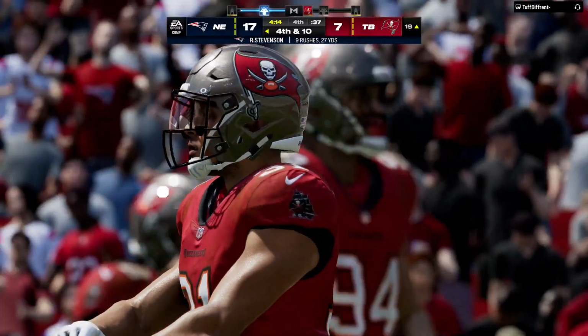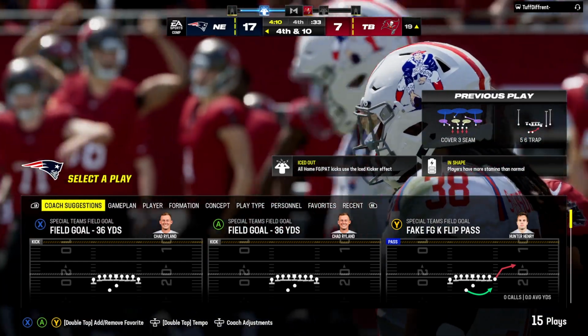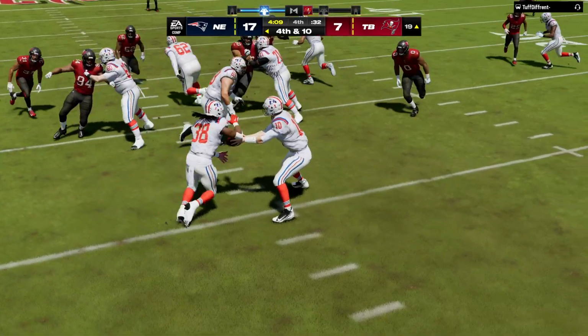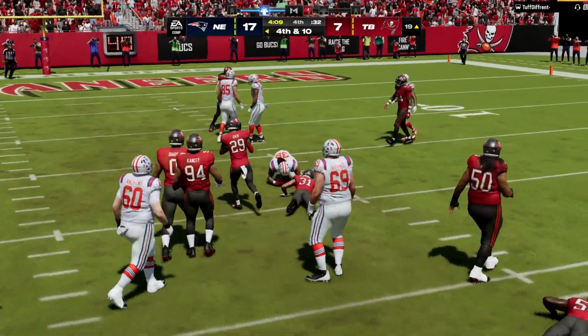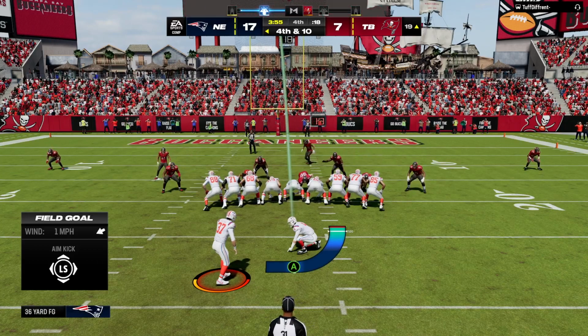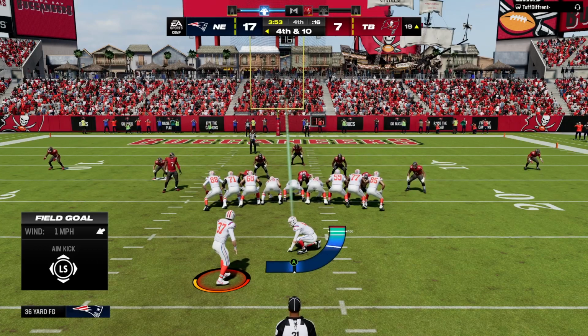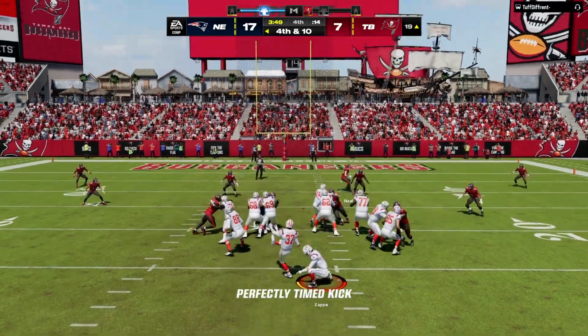Straight ahead, it's Stevenson. And they're going to get him down well short of the first as he can only get this to about the 19. It's a gain of 5 on the play, and it'll bring up a 4th down. It's been a struggle this entire game trying to move the ball on the ground. But every now and then you find a little chink in the armor, and that type of run right there lets them know that they can't stop every single run for almost no gain.